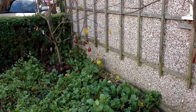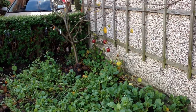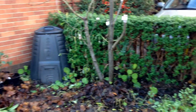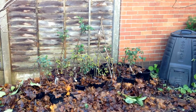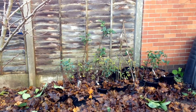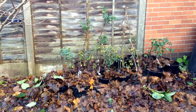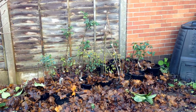It is 28th of November today. It is a cold morning. I'm going to update you about all the plants I am preparing for 1st of July next year for our open garden day, which will be in aid of a local charity called Wellspring.